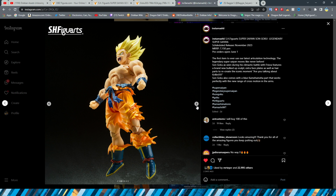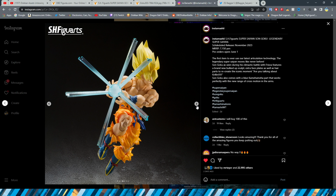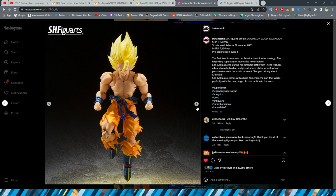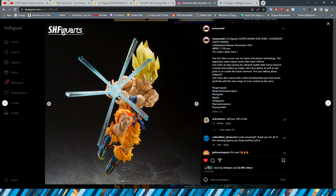This also looks fantastic as well. Obviously, this is a very iconic pose for Goku, so this is super cool to see that they included a head specifically for this as well. I believe this is the same gritting teeth face. Let's see. No, those eyes look a little bit bigger than this one, unless it's just hard to tell. But it does seem like he comes with a Kamehameha effect as well, which is pretty cool.